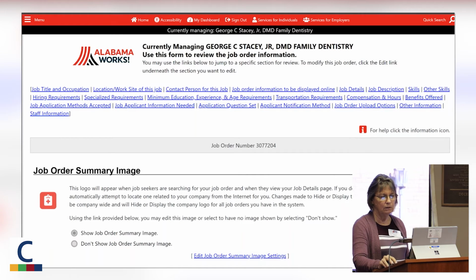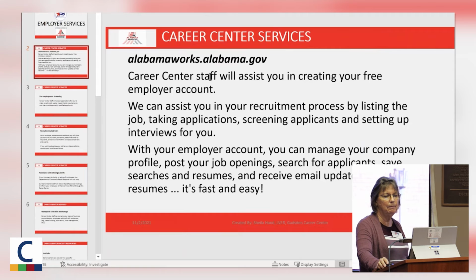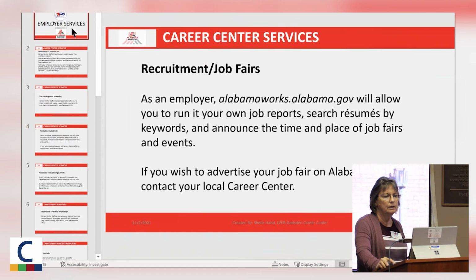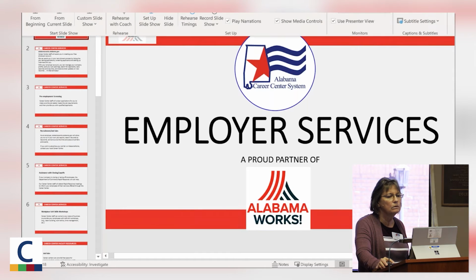All right. So what I'll probably do now is just fly through some of the services we have at the Career Center. We already talked about AlabamaWorks.alabama.gov. By the way, in your packets, you'll have a lot of information on what you'll be seeing here. Let me see, I guess I can start this. Let me see, slideshow from beginning.